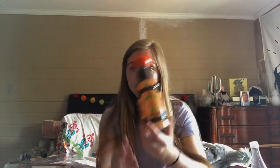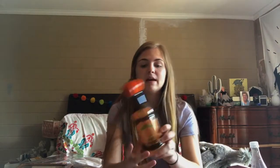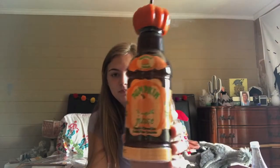And the last drink thing that I got is this pumpkin juice, and I got it mainly for the cup because look how cute it is. It says pumpkin juice, and it's got this little pumpkin on the top that you can take off with the lid, and it's very, very cute, and it's a big part of Harry Potter.